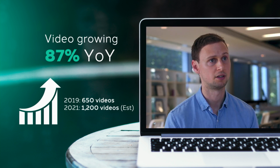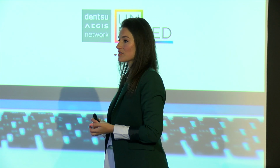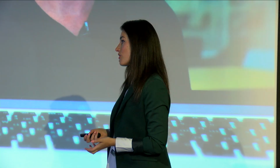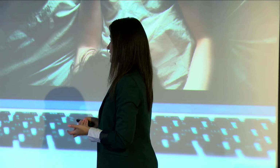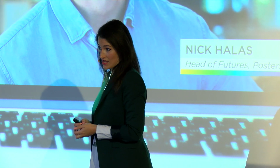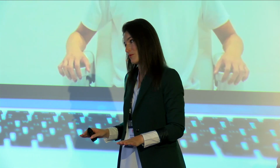We're certainly seeing video as a content format grow exponentially. Year on year, we're seeing 87% growth in terms of volume of video produced in our network. We're estimated within the comms and marketing function alone to be producing 650 videos by the end of the year. And with a conservative estimate, that looks like 1,200 by 2021.